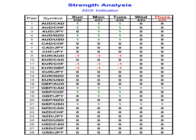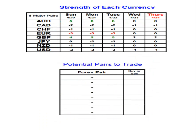Please compare this with the results of your analysis. Only two Forex pairs are trending at the moment. From the ADX analysis on the strength calculator, we have the following currency strengths. There aren't any strong currencies, nor are there any weak currencies. There aren't any qualified pairs.